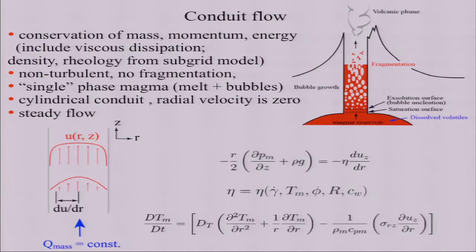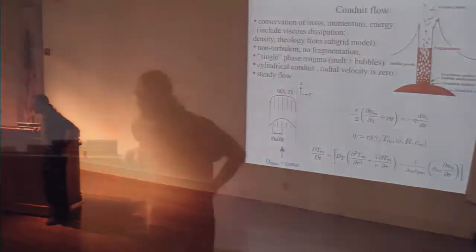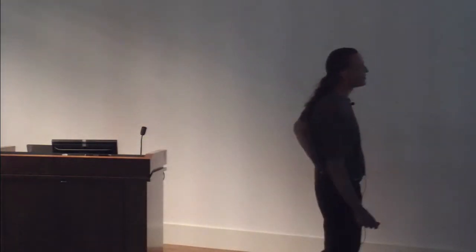Okay, and I think that's all I need to tell you, except that in the simulations I'll be showing you, I'm going to assume the flow is steady, right? That is, it's not time varying. So the question is, do we need to take into account crystal content?